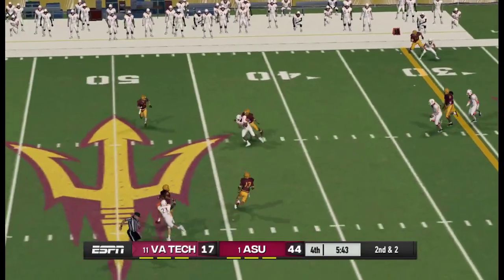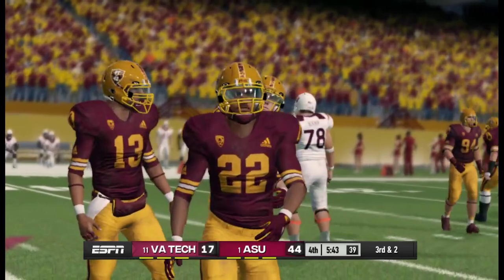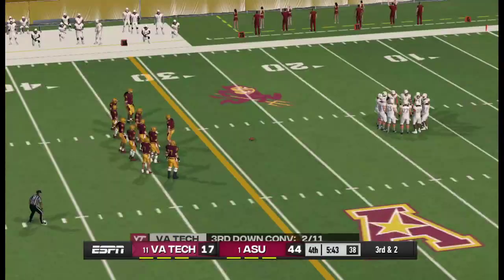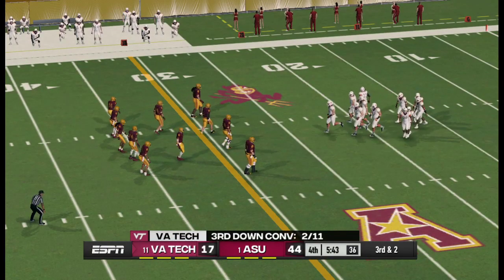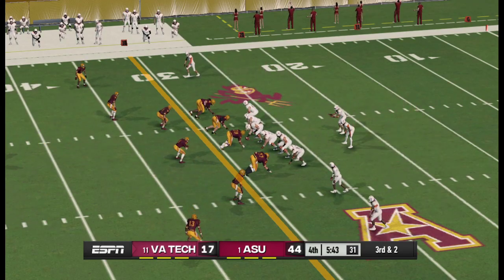Oden drops back, throws it over the middle. It's complete and falls incomplete. Drops it. Rayson Carter in there on the coverage, but couldn't hang on to the ball. It's 3rd and 2. But that has been the bread and butter for them right now. Why did you go away from it and run it?